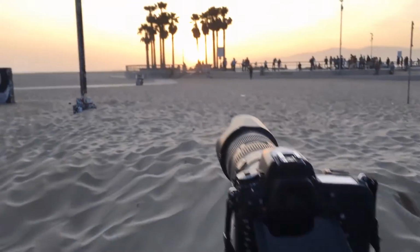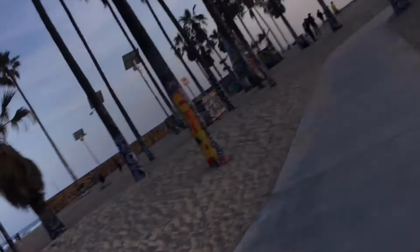I am doing some time lapses just of the sunset out here as the sun dips below the horizon, and I have this really cool shot with the palm trees and then people standing around watching skaters. So I have these cool silhouettes of people moving around. Pretty amazing place. It looks just like it does in all of the movies.